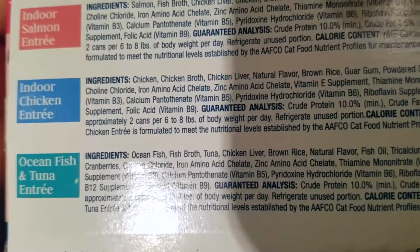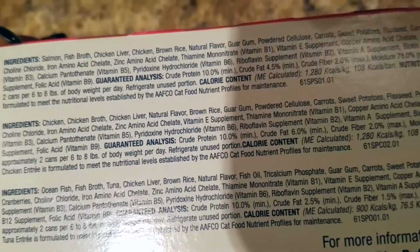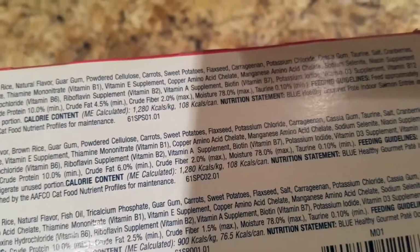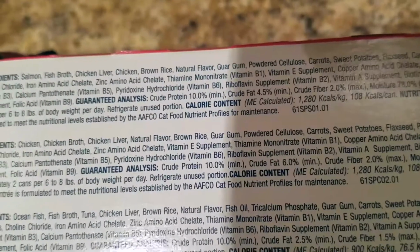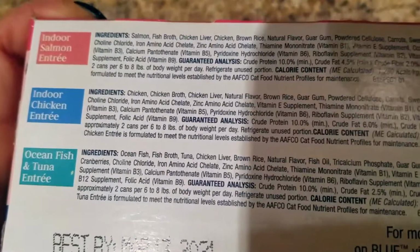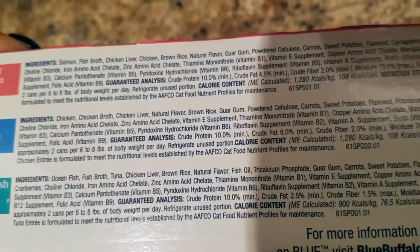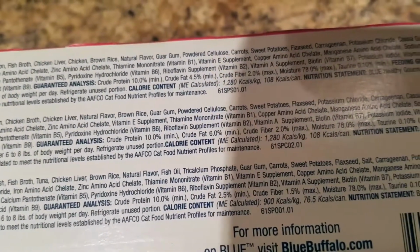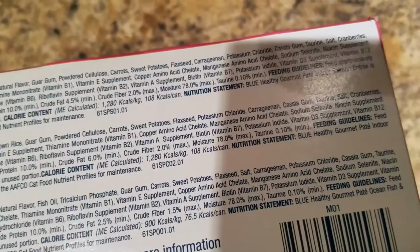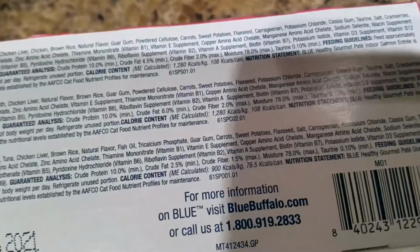So this is the indoor chicken entree. The indoor chicken has chicken, chicken broth, chicken liver, natural flavor, brown rice, guar gum, powdered cellulose, carrots, sweet potatoes, flaxseed, potassium chloride. Pretty similar to the one before, of course, but separate because this is salmon and this is chicken. And then the ocean fish and tuna entree. Ingredients are ocean fish, fish broth, tuna, chicken liver, brown rice, natural flavor, fish oil, tricalcium phosphate, guar gum, carrots, sweet potatoes, flaxseed, salt, carrageenan, potassium chloride, cassia gum, taurine, etc.